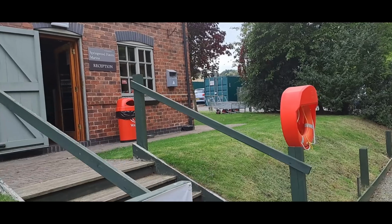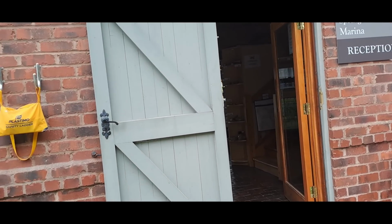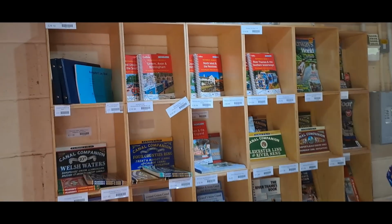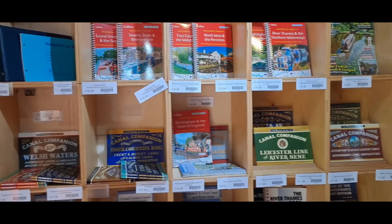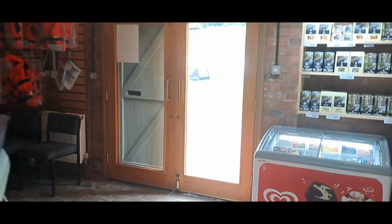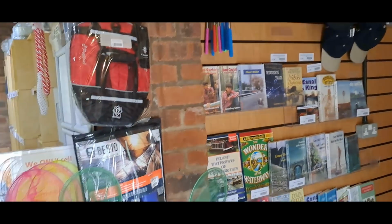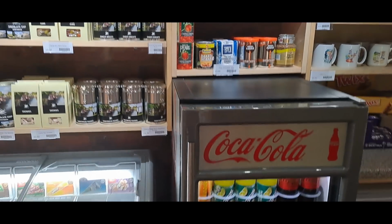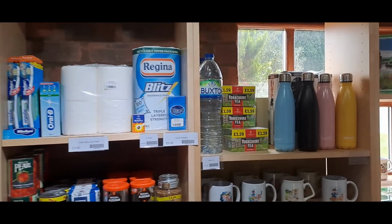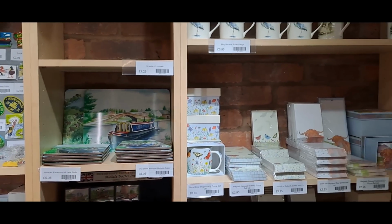Really, really nice. I've just had a little nosy in the shop, so I'm bringing the camera back so you can have a look. Feels really, really nice in here. Got everything you need. Maps, food, ice creams, life vests, some books, even some fishing nets, drinks, some essentials, really nice little gifty section here.